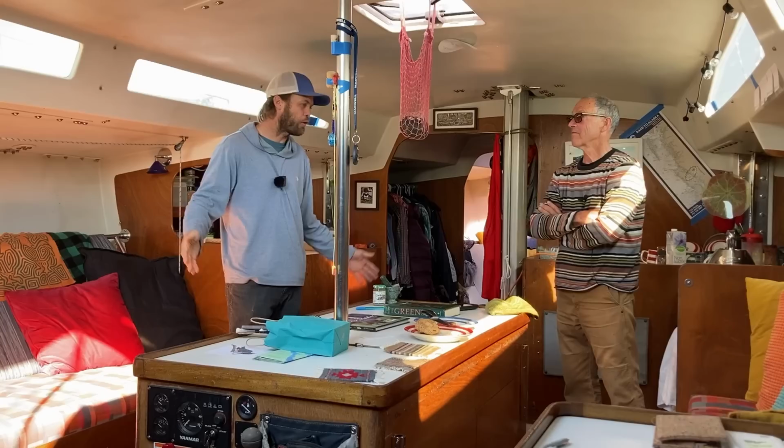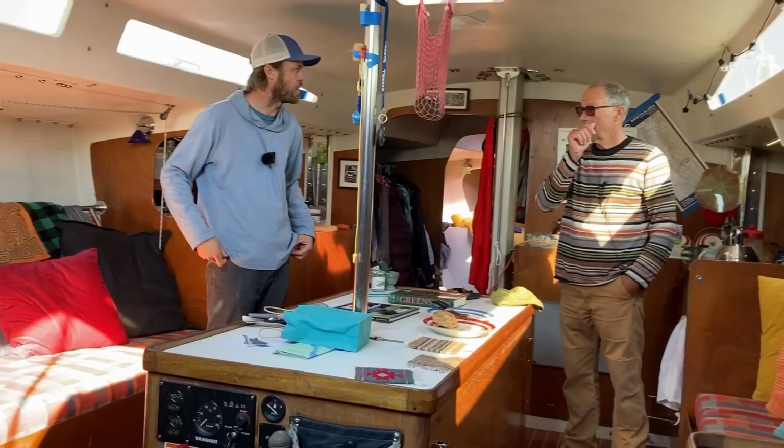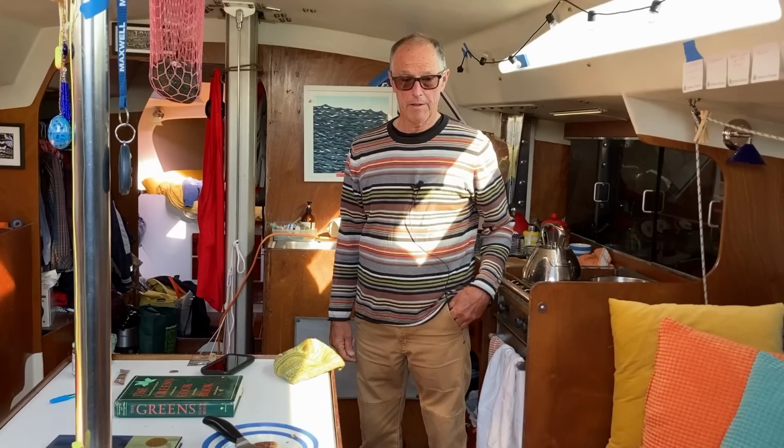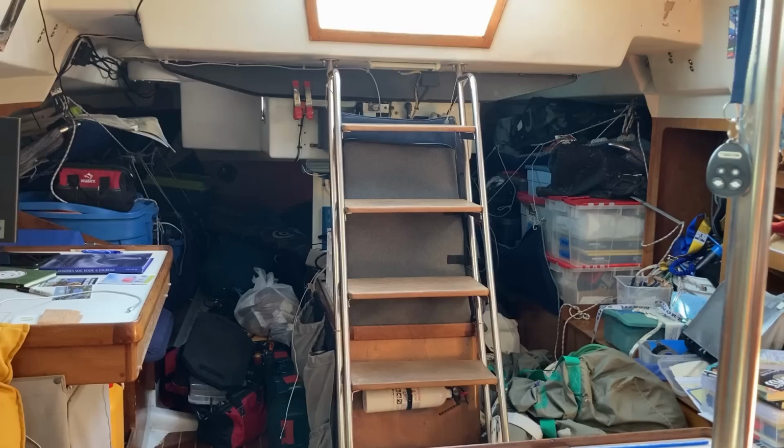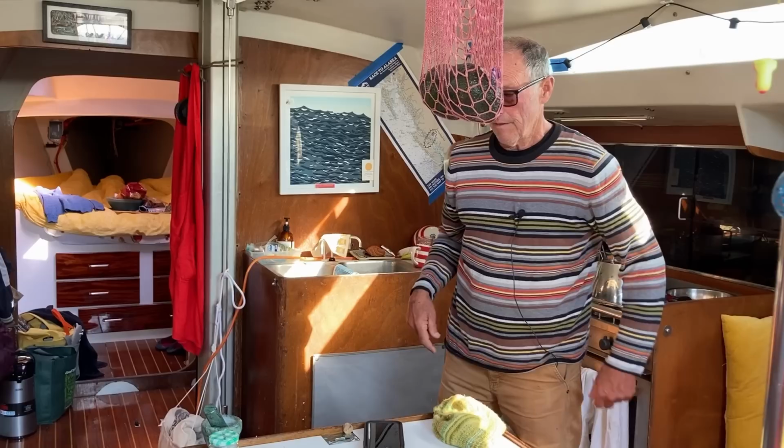First thing you'll notice is how big and open this floor plan is down here. Did you guys change much when you moved on board as far as the layout? No, this is just how the interior was. The spare spinnaker pole stretched from this bracket all the way back. Oh, wow. But I took that out. We added a V-berth up forward. And so there wasn't a bed forward? No, that was a sail locker. That's the only real modification we made.